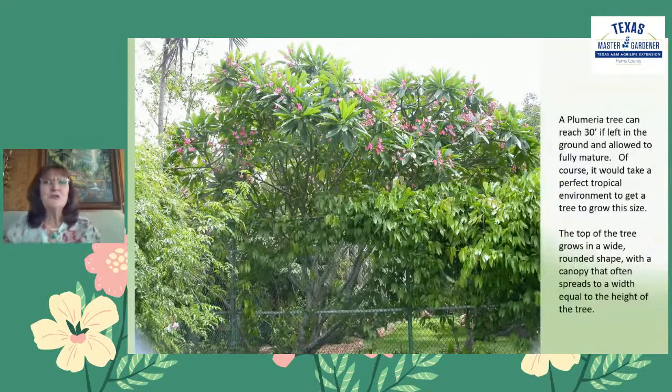This is a mature specimen that we found growing in Galveston. Plumerias can grow 30 feet tall, but it has to be in a perfect tropical environment without any winter harshness. The tops of them tend to be rounded and wide, and they can even grow as wide as they are tall.